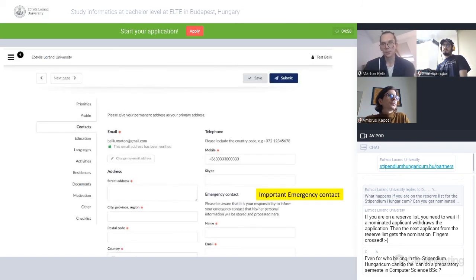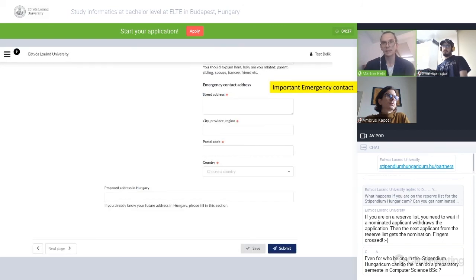Contacts. I would like to highlight one point in the contact menu: it is really important that you provide us with an emergency contact whom we can reach out to if there is anything happening. This emergency contact could be a parent, a friend, someone from the local city, but it has to be provided. If anything happened to you, this is the contact that we are going to reach.